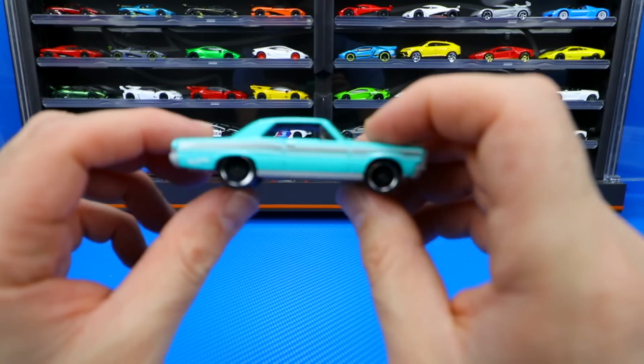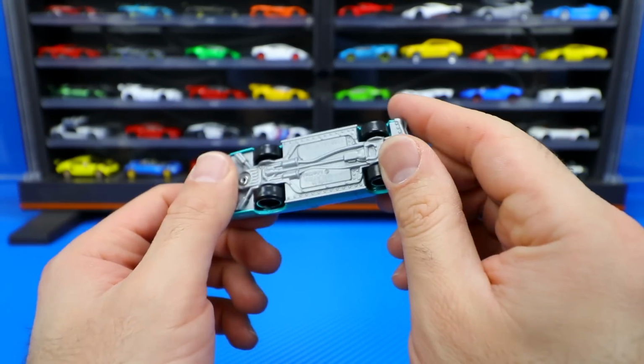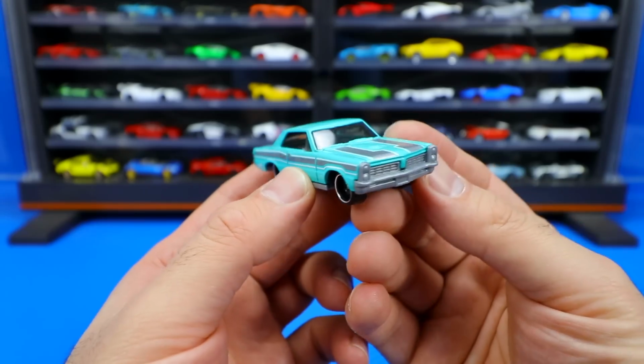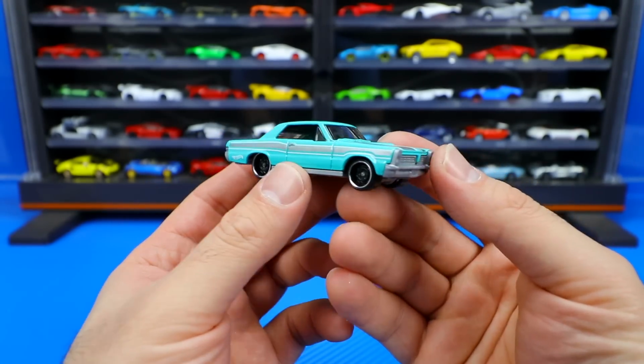And then our next one, I believe this one is a GTO. I think it's a GTO. It doesn't say on the bottom right here exactly what this one is. I like this color though. I like the blacked out wheels with that chrome lip on there. It's a very classic look. Like to see that on more different cars that we come out with as well.